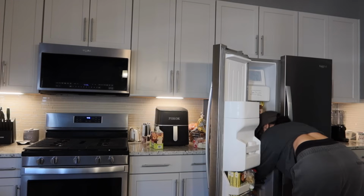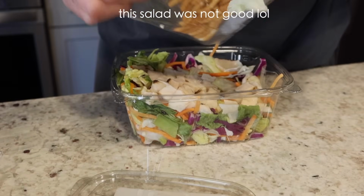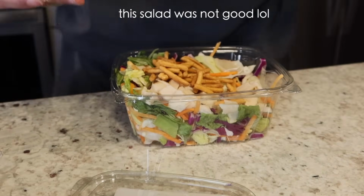Did we get it? Yeah. I don't know. Funny about having chicken like this, it doesn't taste the best.